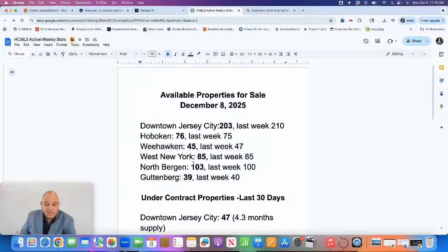Because people always ask, if I buy this property, how am I going to do? And we'll look back and you can see where the market was flat, where it picked up, where it has increased. The data points are good to look back at. So that'll come out probably sometime in early January.